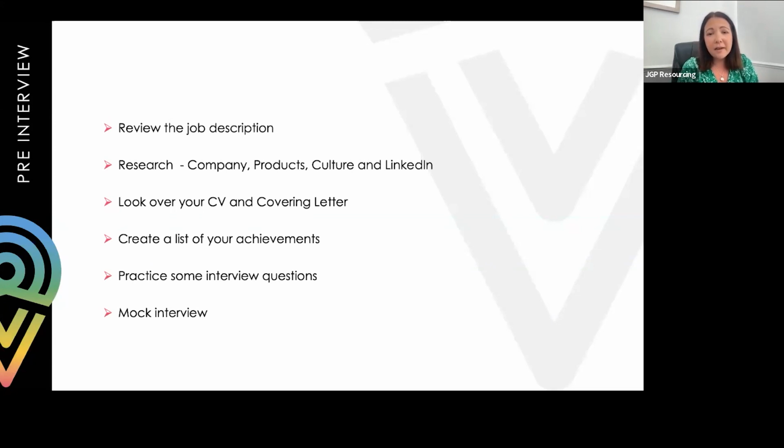Research the company, the products, the culture, and LinkedIn. All businesses, when you're applying for jobs, want to know that you're engaged with that business. It could be the case that they are a charity that you want to work for, or local authority that's close to home. So research them, have a look at their company pages on the internet.